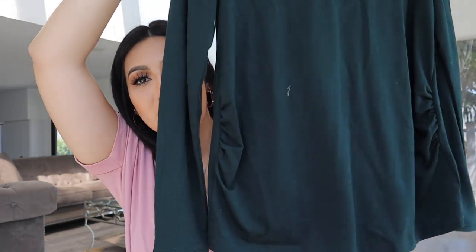And I tried picking out a lot of stuff that was on sale, so pretty much everything that I picked out is on sale. And I also tried to go for things that are gonna work out for me, like I said, for the fall time. The first top that I have here is this long sleeve.